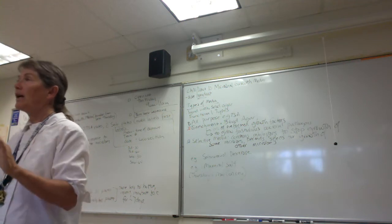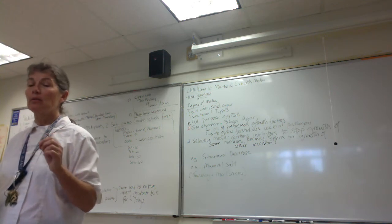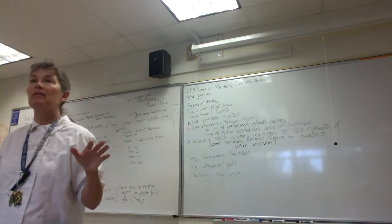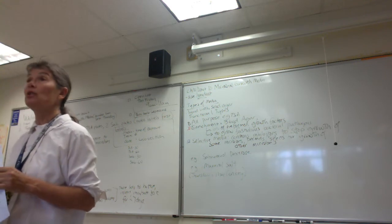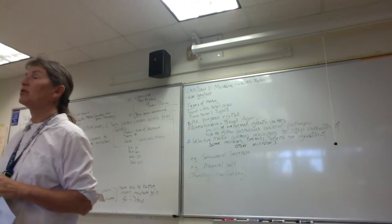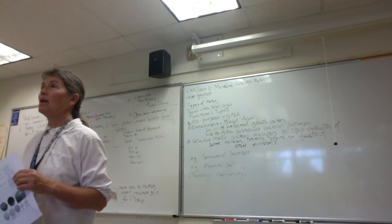Now, why are the bacteria inhibited? It's because the Sabouraud's dextrose medium has a pretty low pH, pH 5.6. Most environmental bacteria don't grow very well at that low pH, but most environmental fungi do. They can grow at a little bit lower pH. And the second reason is that they add a really high concentration of dextrose. Dextrose is the same thing as glucose.